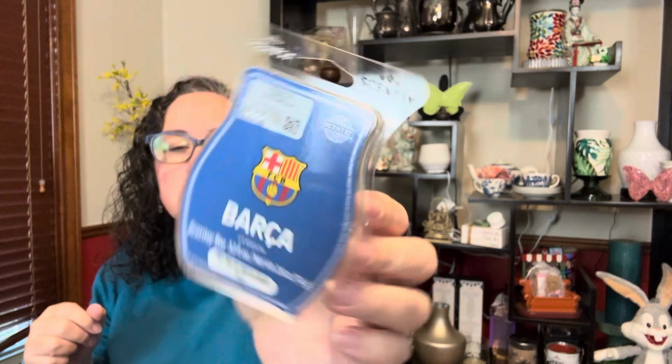From a warm day, I think it's the soccer collection, the Barcelona Barca. Love that one. Did that one at the top of the stairs. Love it.